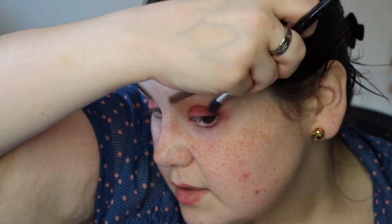I'm liking how that looks, for the most part, with the exception of this outer corner. I feel like this could look a little bit less patchy, but it's not too bad. It's just bad when I open my eye up all the way, like this. You can kind of see a little bit of patchiness there. But otherwise, I like the look. So I'm gonna apply some liner and mascara and I'll be back.